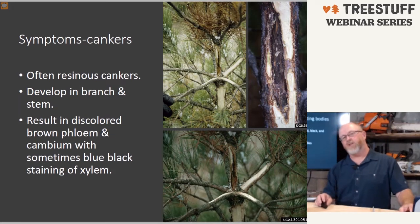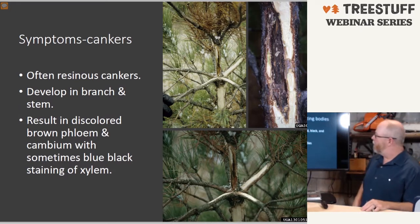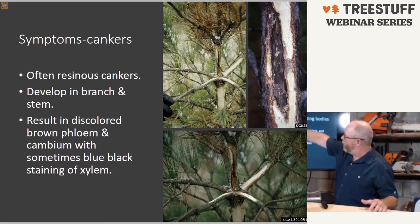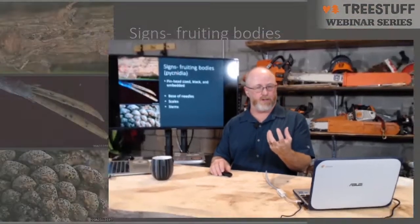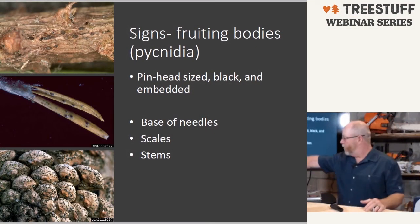And this is some of the stuff that you're going to see with your hand lens if it was diplodia. You can look at the fruiting bodies on the twigs, needles, cones. One of the neatest things I do, and the easiest way to show a customer when you're working with Austrians and diplodia, is pick up a couple of the cones and show them the customers. With your hand lens on there, these little black fruiting bodies are very evident.